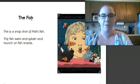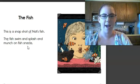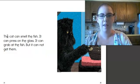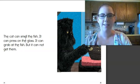Do your best to read at the same time as I'm reading. The fish. This is a snapshot of Nat's fish. The fish swim and splash and munch on fish snacks. The cat can smell the fish. It can press on the glass. It can grab at the fish, but it cannot get them.